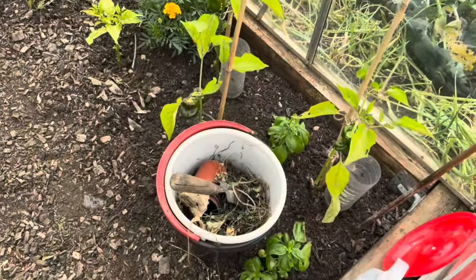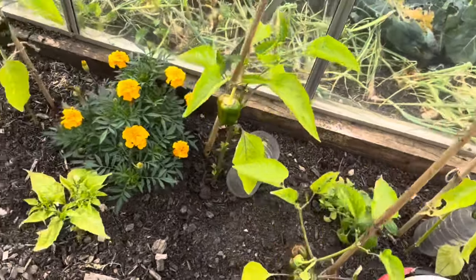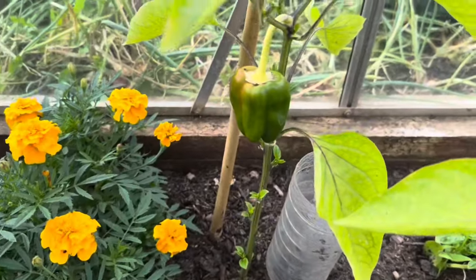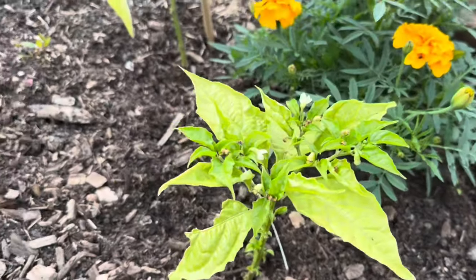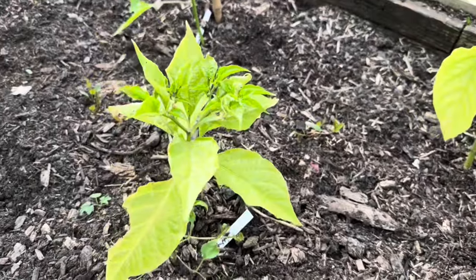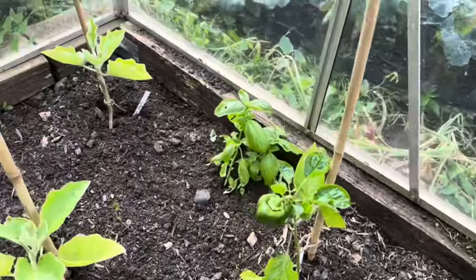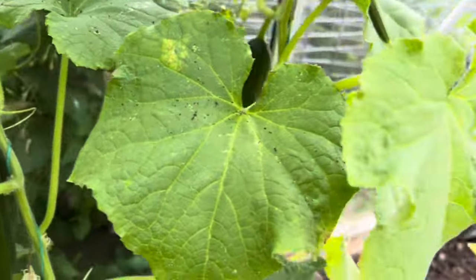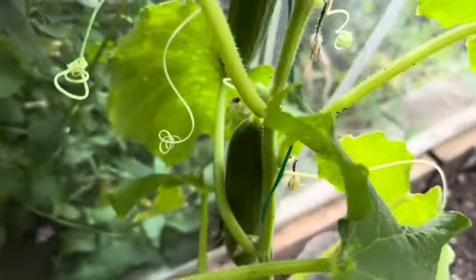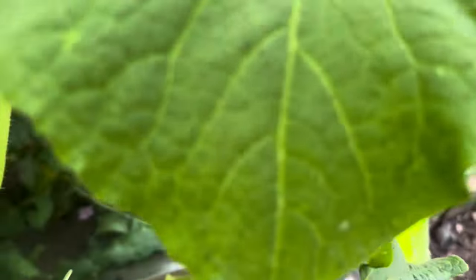The greenhouse has been very, very mixed. It's been very cold, and a lot of these plants sulked. I mean, we have got some peppers, and they are looking a little bit better. And although we've fed them, they're not looking great. The cucumbers, however, are doing well.